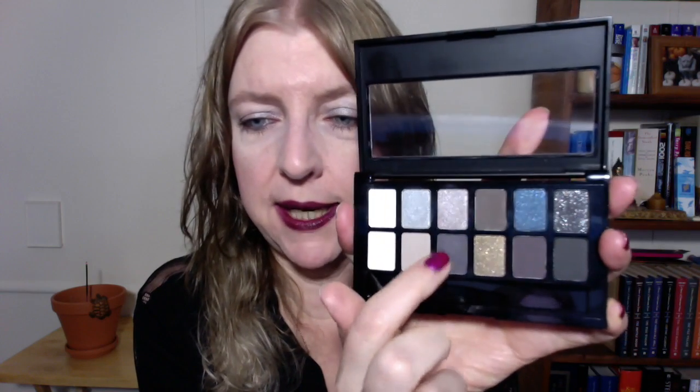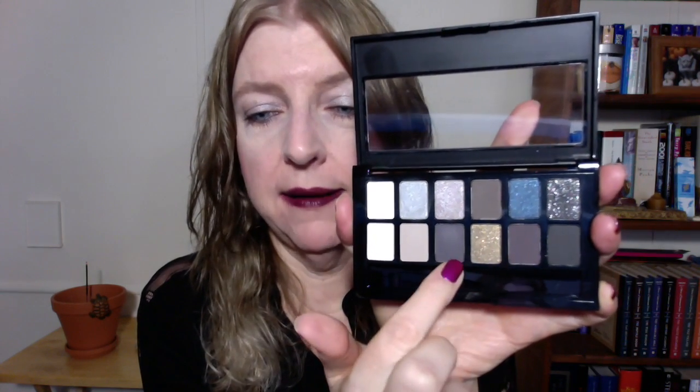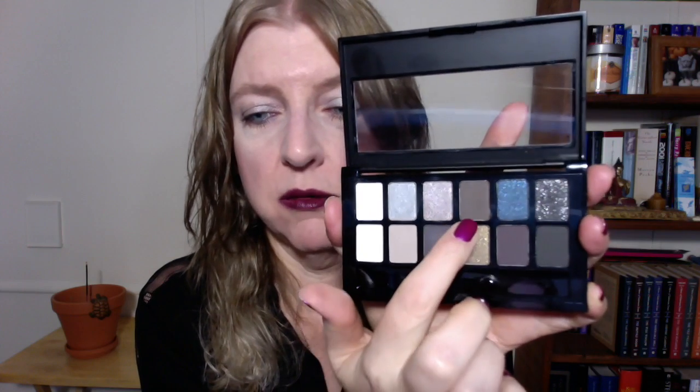I don't know why. Okay, so the next 3 shades I'm going to swatch are going to be this gray, which is a much warmer gray than that one. That's a cool tone gray. That's a warm tone gray. And then this shimmery, glittery blue color. And then this color that didn't work for me.